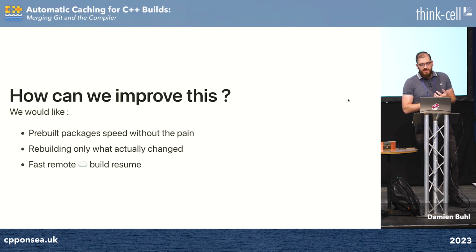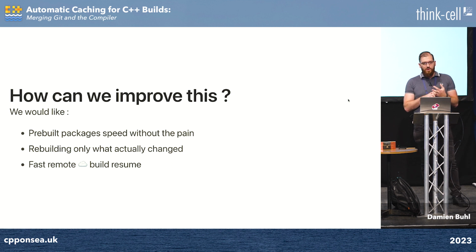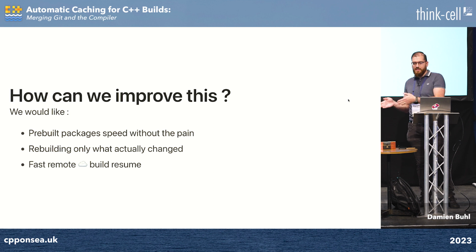And actually, we could improve this, because if you think about it, what we want is the speed of pre-built packages without the pain of writing recipes, of having to upload the binaries for different platforms. We want to rebuild only what actually changed. It's not because a file has changed its time on the disk that it changed. Sometimes you might have a code generator that will generate a file on your disk, and it will be exactly identical. Why should it be rebuilt?